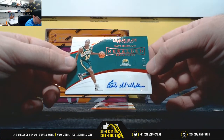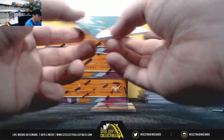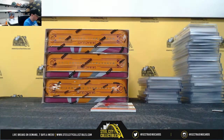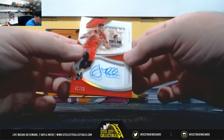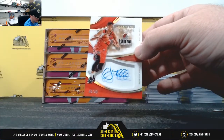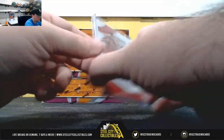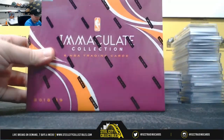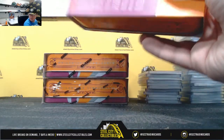Here we have heralded signatures, Nate McMillan, numbered 1 of 25. Nice signatures here. CJ McCollum, 40 of 49. Box number 3. We hit Luka in the first case. Let's see if we can hit Trae Young in this one.